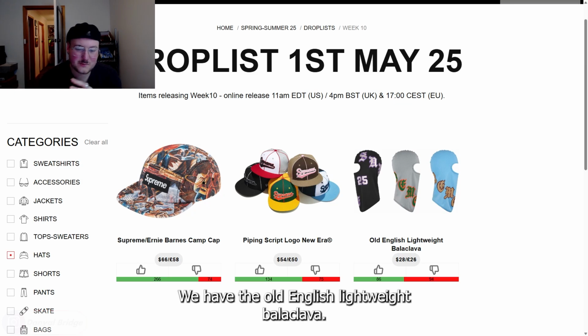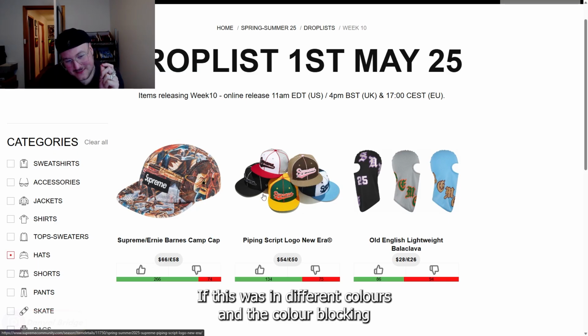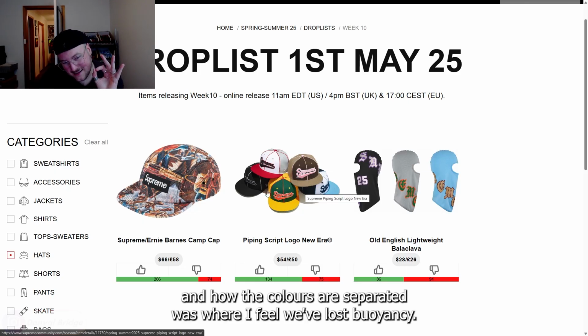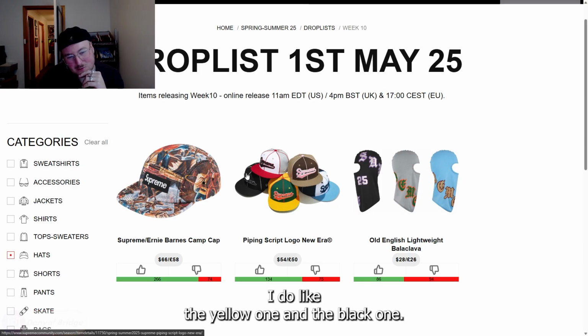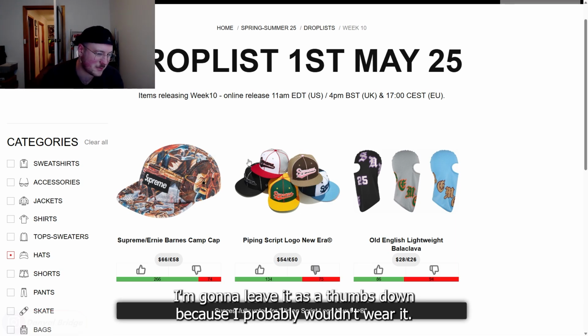Moving into the hats, we have the Old English lightweight balaclava. This is a down vote for me. We then have the piping script logo. If this was in different colors and the color blocking was handled slightly different, I think this would be a huge hit because it's a nice piece, but it's the color combinations and how the colors are separated where I feel we've lost points here. I do like the yellow one and the black one. The red one is almost there for me, but yeah, I don't know. I'm gonna leave it as a thumbs down because I probably wouldn't wear it.